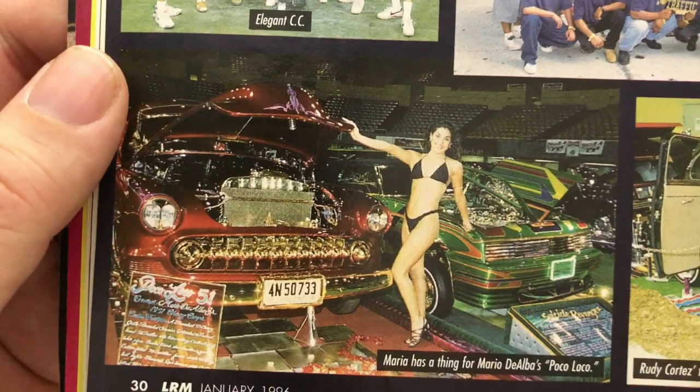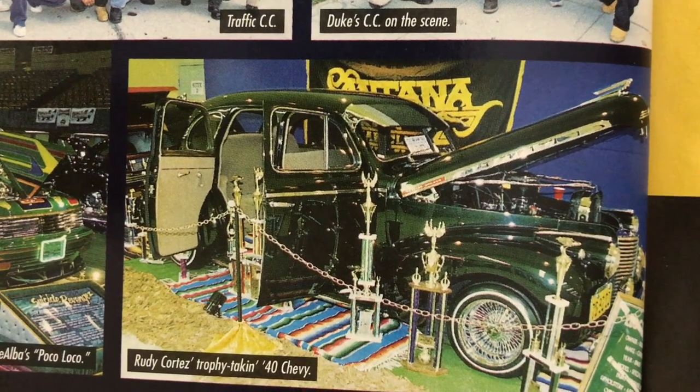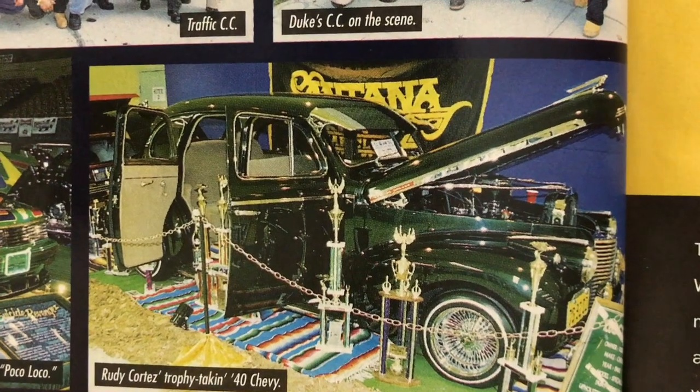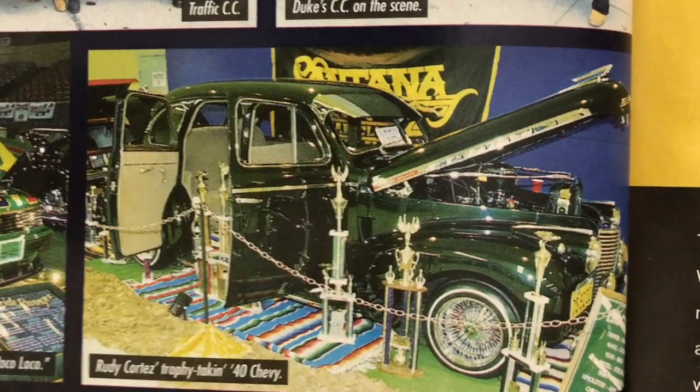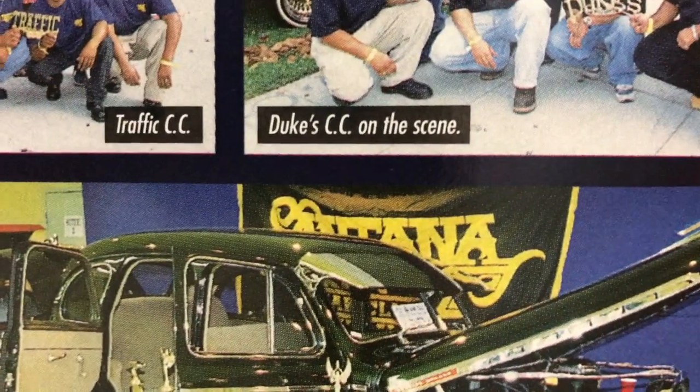There we have the D'Alba family. And there we have a '40 Chevy in a beautiful green. You never see cars like this painted. Usually they are black or something, but that green really fits the car. And a PCAT visor that cost more than my house.